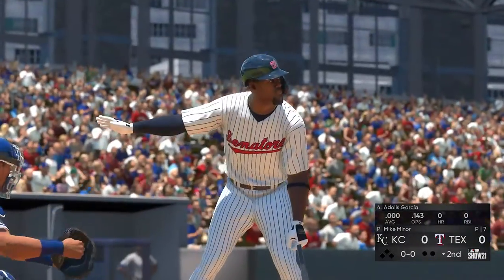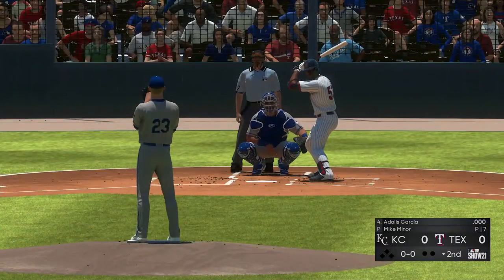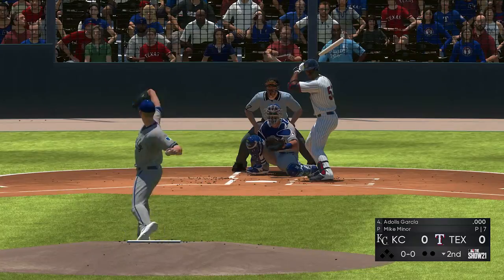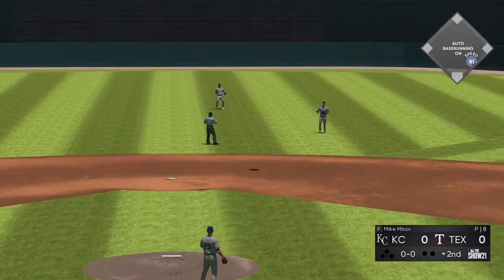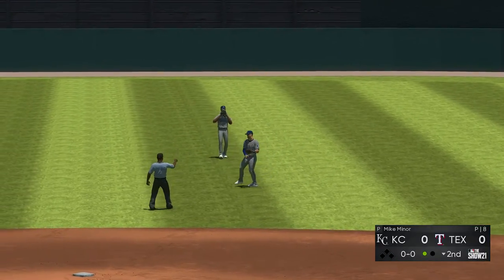Striding in is Adolis Garcia. He's set to lead off the home half of the second. First pitch on its way, and he'll promptly send it in the air out to center field. Merrifield has a play, makes the play, one away.